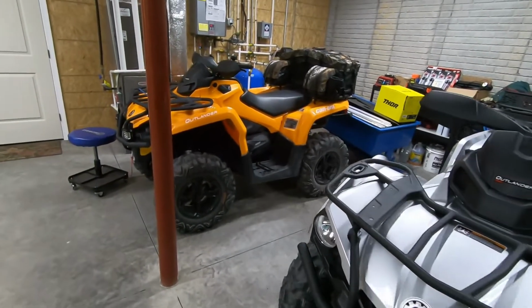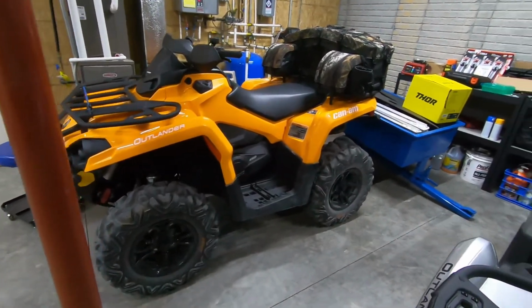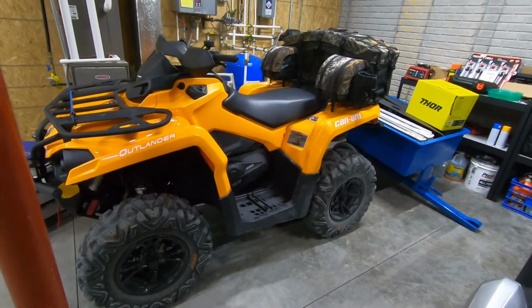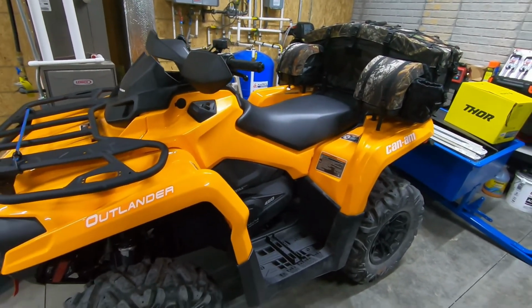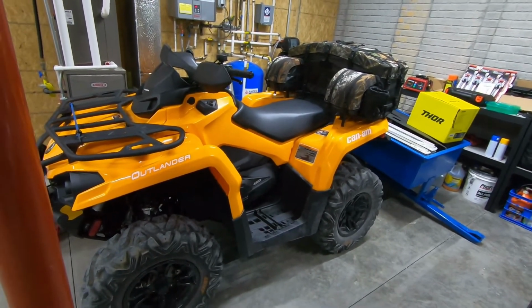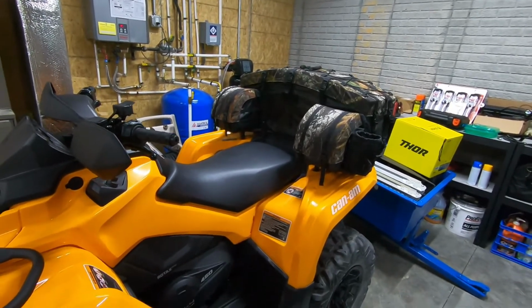Now, the orange one will be staying in the family. My dad's actually going to take over ownership of that and enjoy that. We actually just sold his Polaris Sportsman a little while ago, and he was really excited about the power steering. And also, Can-Am's engine braking is absolutely fantastic on these Outlanders. And riding up in the mountains where we do, he is really excited. You can see he already has it rigged up with his hunting bag there on the back, and he is super stoked.